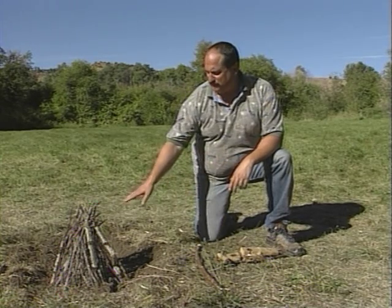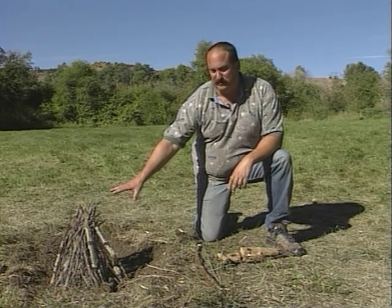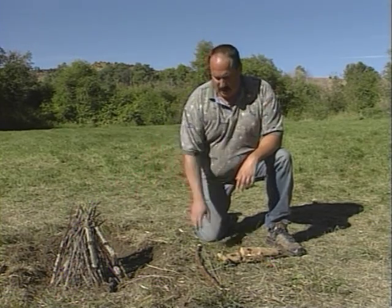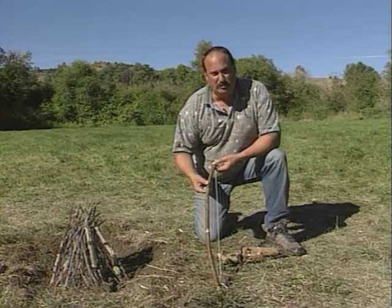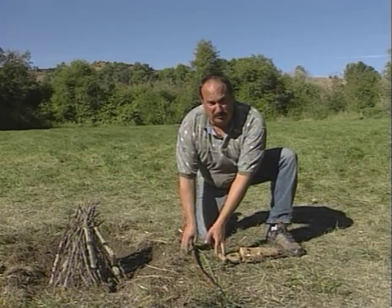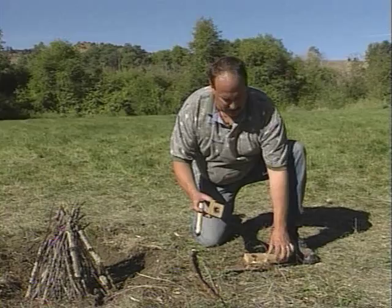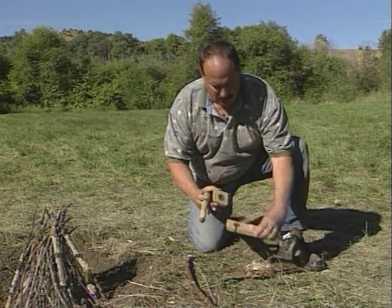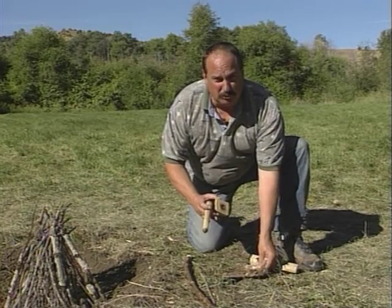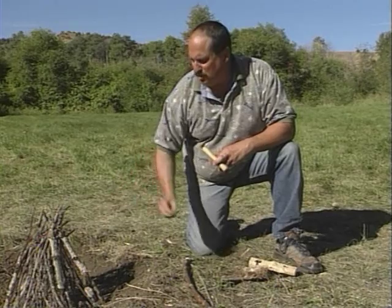You'll want to start with a fire pit and a fire lay already set up. I have a teepee here with sticks. The parts of the bow and drill that we're going to be showing you are a bow, the spindle or the drill, a handhold, the fireboard with a notch cut in it to collect the coal, and a tinder bundle to hold the coal and blow it into flames, and it's set into the opening of the teepee.